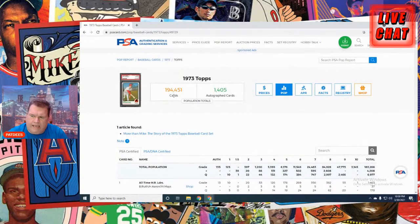So basically what has happened with PSA, there were 194,451 cards submitted, 1,405 autographed cards. So in their system, and PSA, if you notice, they put a barcode on it, there's a hologram, and there's a serial number. So they can track all that.